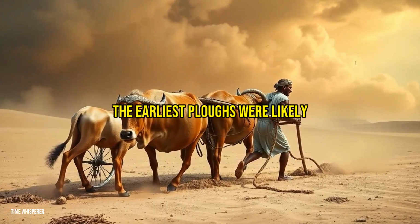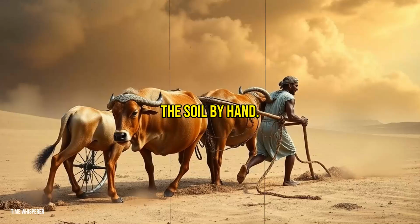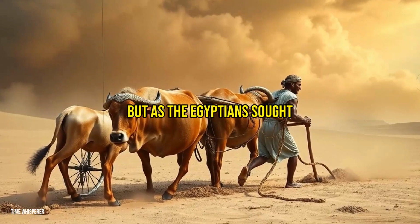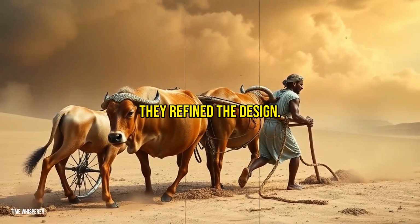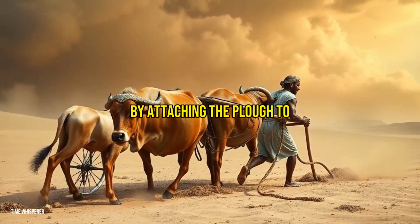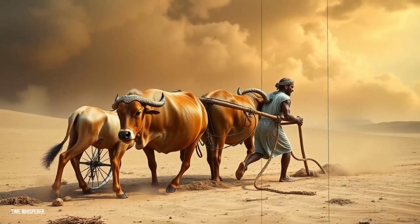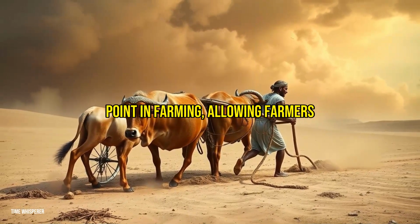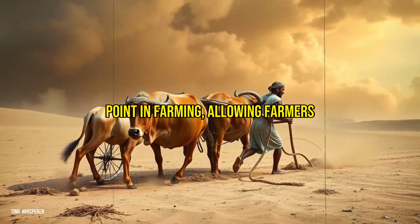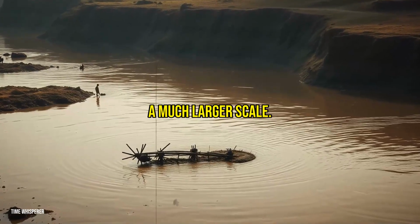The earliest plows were likely little more than pointed sticks or wooden tools dragged through the soil by hand. But as the Egyptians sought to maximize their agricultural output, they refined the design. By attaching the plow to oxen or other draft animals, they could till larger areas of land with far less effort. This innovation marked a turning point in farming, allowing farmers to prepare the soil more thoroughly and plant crops on a much larger scale.